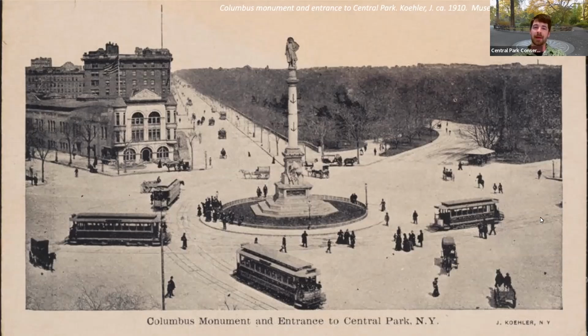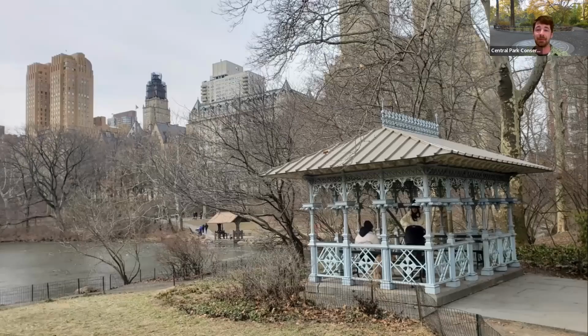As we look today back at Ladies Pavilion, we can enjoy the subtle, beautiful decoration that again comes from Jacob Wrey Mould, one of the architects that helped to work at Central Park. You can also see in the background one of the separate boat landings that surrounds the lake today.